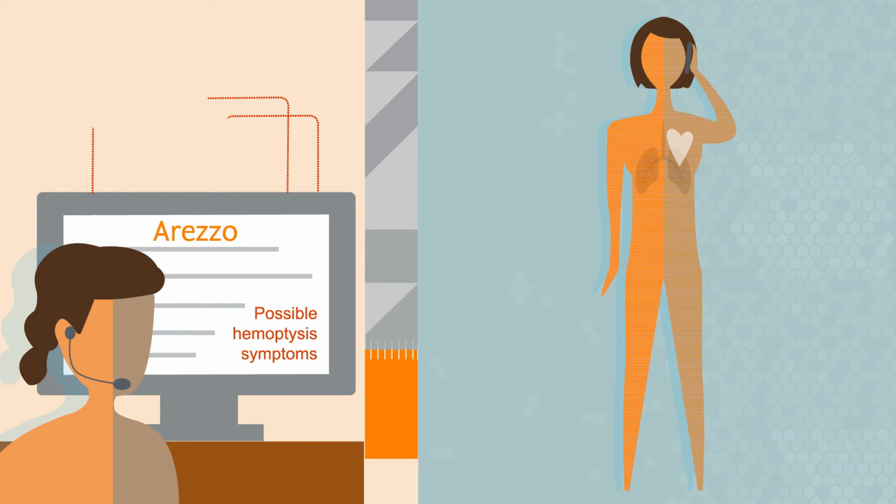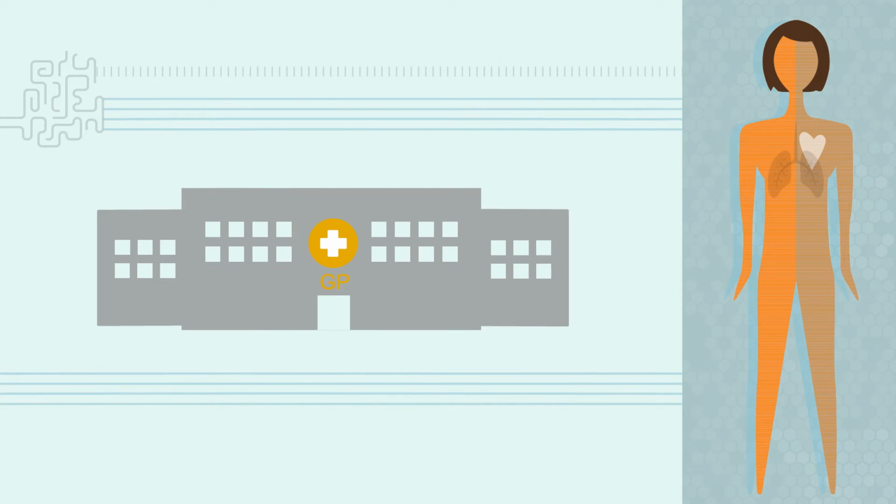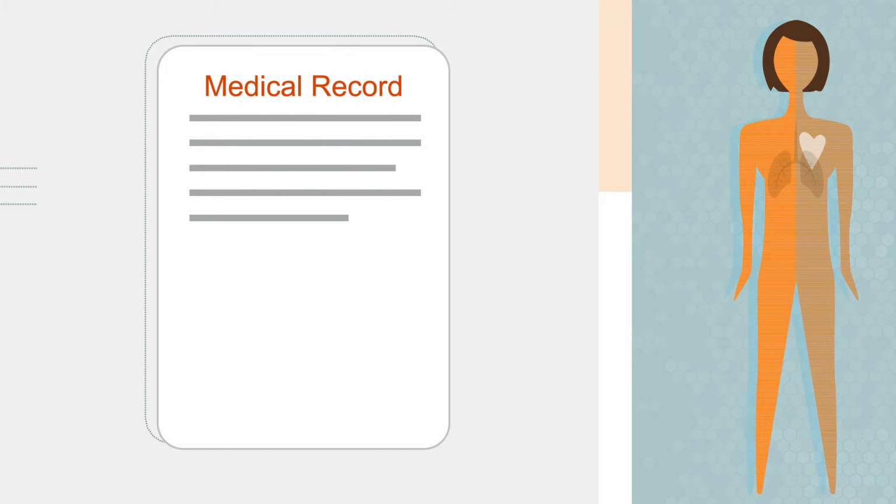The triage nurse Jane speaks to is supported by the same clinical decision support tool, and after further assessment, the nurse makes an online appointment with Jane's GP, updating Jane's medical record with her worsening symptoms.